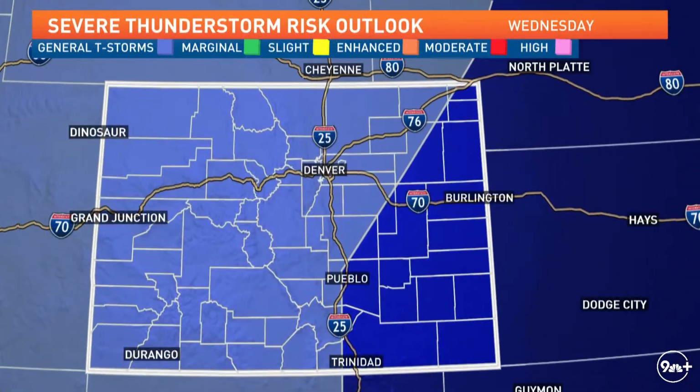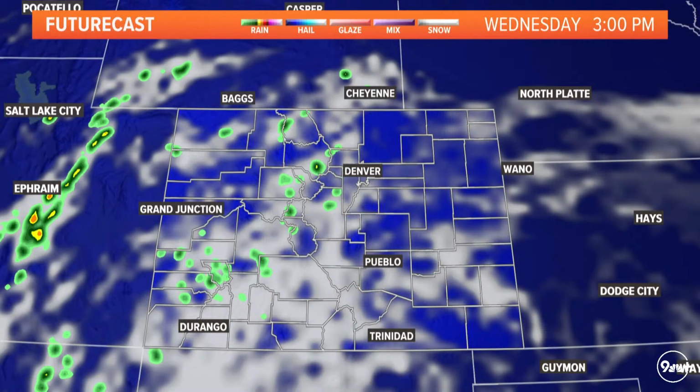As we take a look at our severe outlook here, this again is showing that we're just expecting general thunderstorms across most of the state. This risk does go from the western slope into the high country, northern portions of the Front Range and eastern plains. Most of the activity is likely to stay west, but we can't rule out a stray storm making its way into the foothills and into the Front Range later this afternoon into this evening.